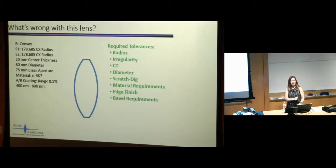Cheating. Tolerances. It is tolerances. What is here is actually good. That describes the lens. That describes what is necessary to get it. But nobody can make a perfect surface. It can't be done. Nobody can make a perfect lens. So we're going to have to put some tolerances on that.